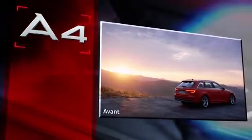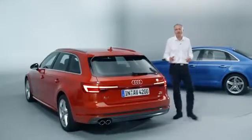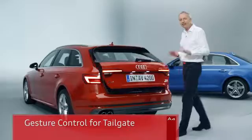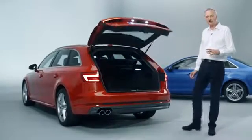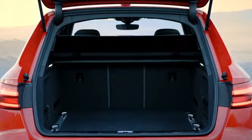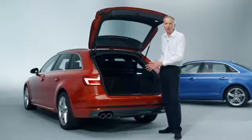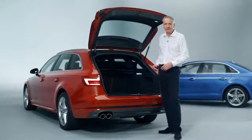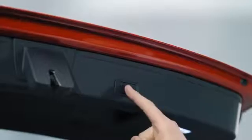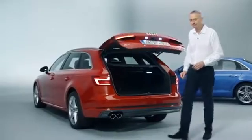As you can see, the new A4 has plenty of technical highlights to offer. One interesting feature is new gesture control. The tailgate opens and closes as if by magic with a simple foot gesture. Inside, the A4 Avant luggage compartment has grown by about 15 litres. There'll be plenty of people find this rail system very useful in further organising that load space. Standard features on the A4 Avant: an electric load area cover and the electric tailgate.